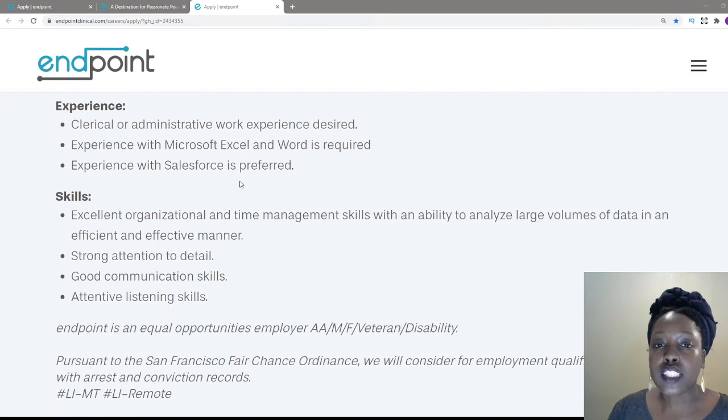Some experience that they would like you to have is clerical or administrative work experience. Now, this is desired, it's not required. They also would like you to have experience with Salesforce. This is preferred. So anytime they say preferred or desired, it means that if you don't have it, you can still apply for this position. But if you do have it, it will be a plus and it will make your resume stand out.